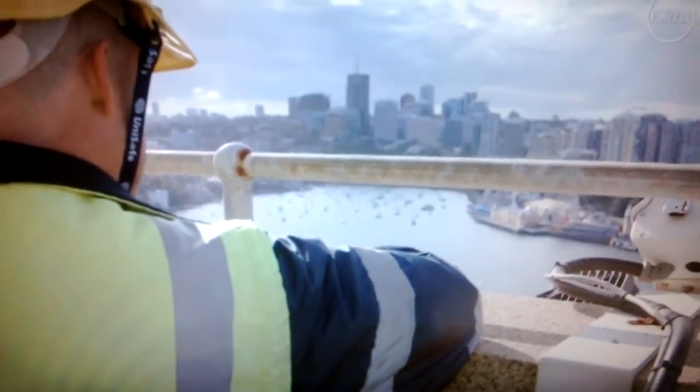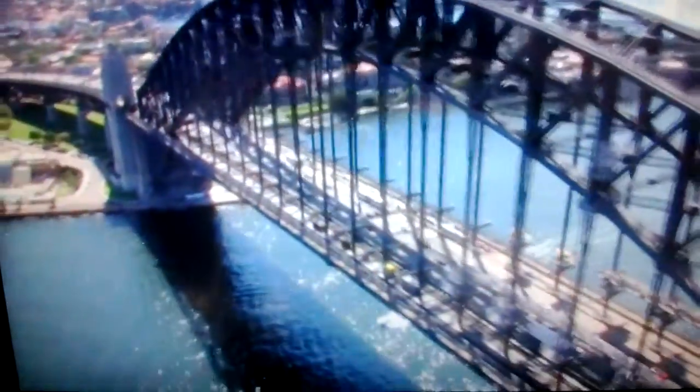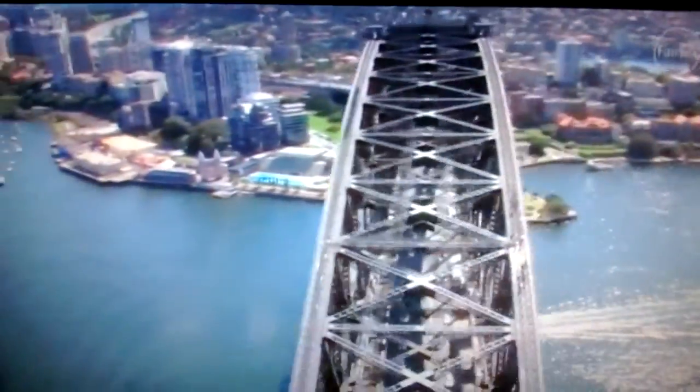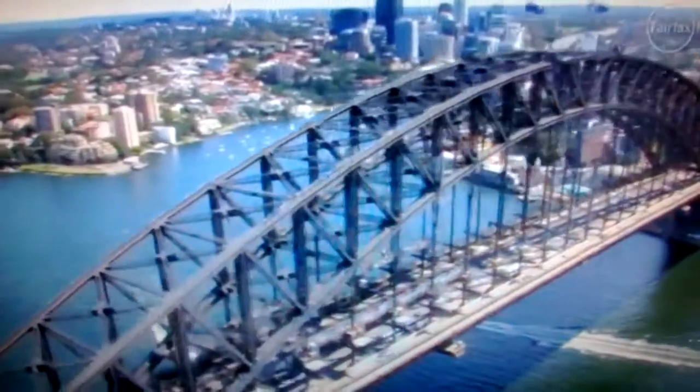Well, my motivation for waking up in the morning and coming to work is set behind me. It's the largest steel arch bridge in the world. It's an engineering icon. It's part of our life as Sydneysiders. We love it. We want it to be there forever. And my motivation is to come to work each day and do my best to take good care of it and ensure that it's here for generations to come.